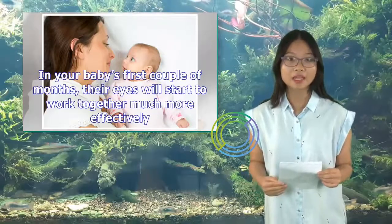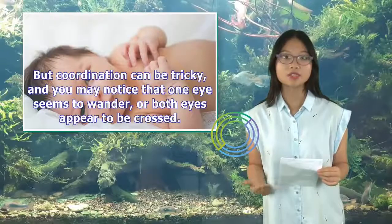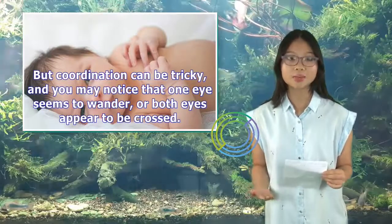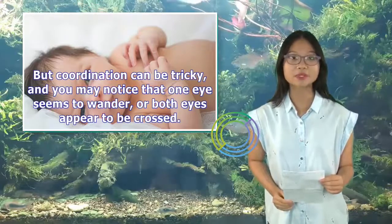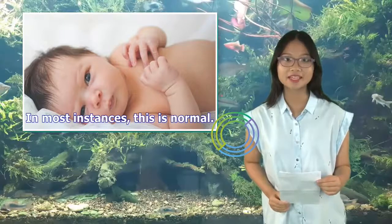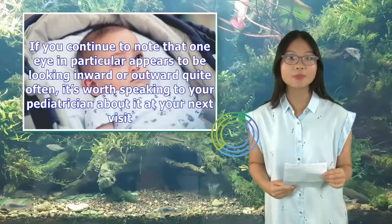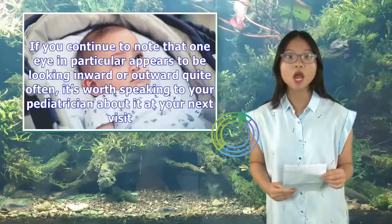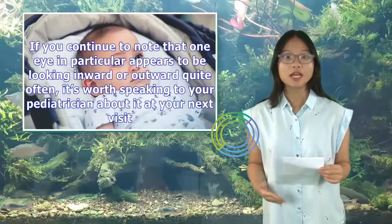In your baby's first couple of months, their eyes will start to work together much more effectively. But coordination can be tricky, and you may notice that one eye seems to wander, or both eyes appear to be crossed. In most instances, this is normal. If you continue to note that one eye in particular appears to be looking inward or outward quite often, it's worth speaking to your pediatrician about it at your next visit.